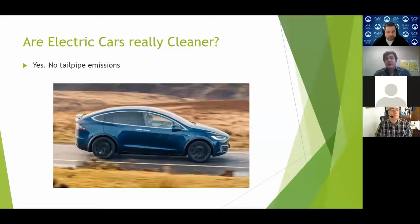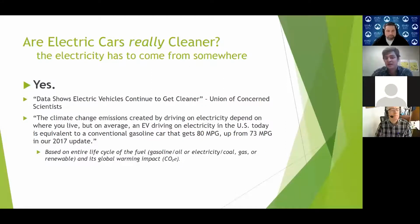So for the environment, a lot of people ask me this: are electric cars really cleaner? And the short answer is yes. There's no tailpipe emissions. But people always ask a follow-up: where is this electricity coming from? Is it really cleaner? One thing I really like to show people is a study the Union of Concerned Scientists came out with a number of years ago, showing that driving an EV already is cleaner from a carbon emissions standpoint than an internal combustion car. And the great thing is that they update it every year, and as the grid cleans up, electric vehicles get cleaner as well. In the 2017 update, they were saying that, nationwide, the average electric vehicle was getting about 80 miles per gallon.